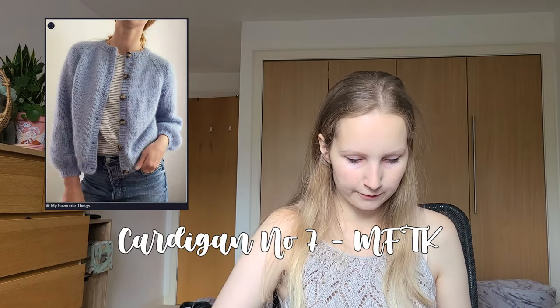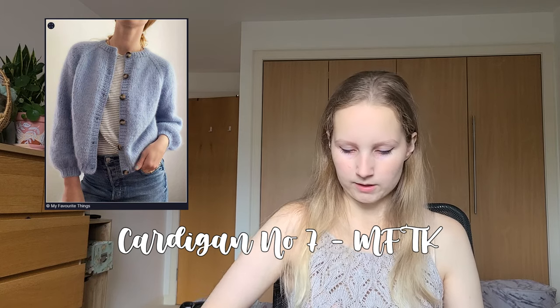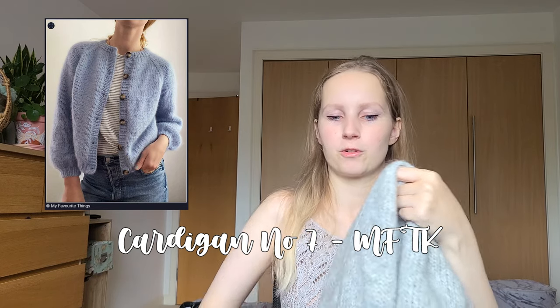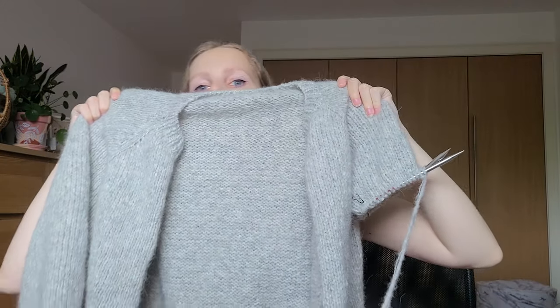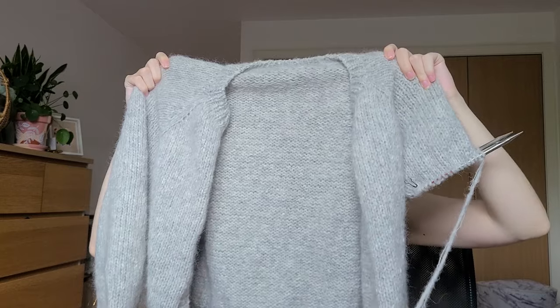Okay, the next thing is something that you have seen before, but I didn't talk about last time. The next project you've seen before, and it's the cardigan number 7 by My Favorite Things Knitwear. Ugh, cardigans are a mess to show, aren't they? So I don't know what's going to be on screen. I'm doing a sleeve right now.